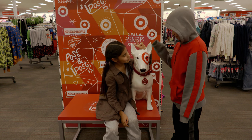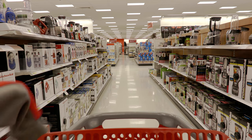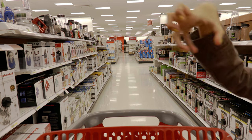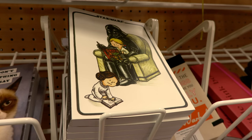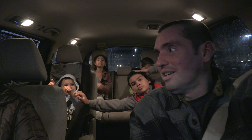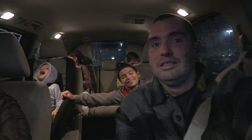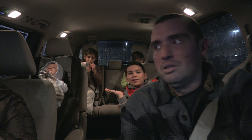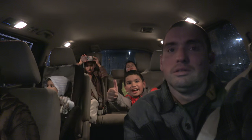Sure this dog is fake. You're pretty sure that dog is fake? Yeah, Target done. Our cashier was a little on the nutty side. Yeah, a little nutty. All right, you want to go to Sprouts, right? Yeah. All right, Sprouts it is.